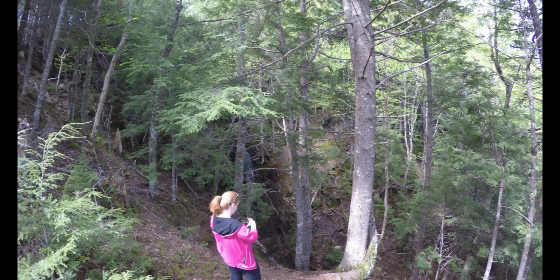Look how far Pokey is. She's had a hard time climbing it. I can't say I blame her. It's not an easy climb.